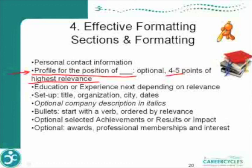The setup of each one of those sections should have a title, like your job title, the organization, city, and dates. Nice to have an optional company description in italics in case that employer doesn't know what the company does. Start each bullet with a verb ordered by relevance, and then you might have an optional achievements or results section and an optional award section.